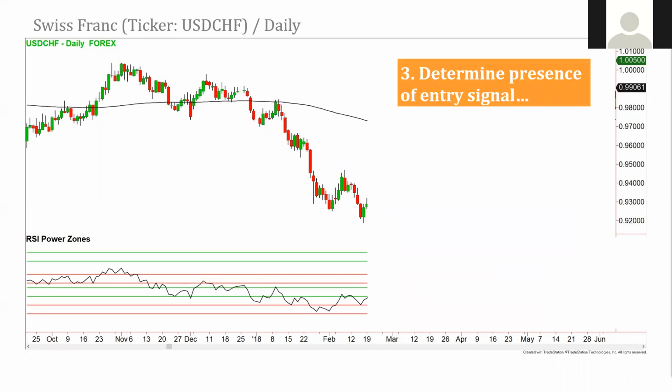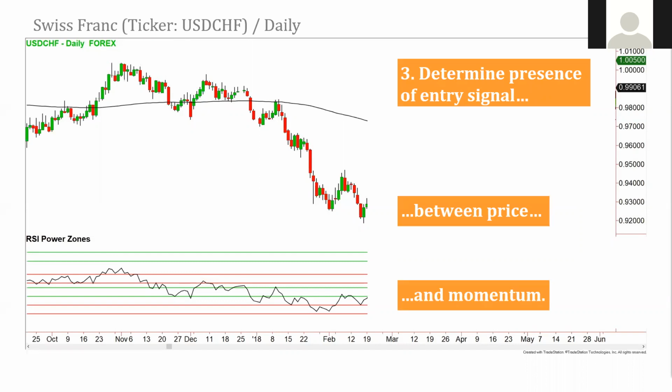Step 3, determine the presence of an entry signal between price and momentum. Again, there was an opportunity between price and momentum here that would have allowed you to be ready for a market turn before it fully formed in the price chart.